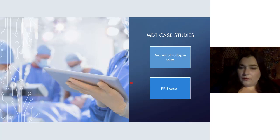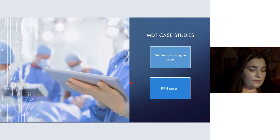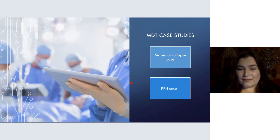So I thought I would share a couple of anonymised scenarios that happened that talk about this. So I was involved in what we call a maternal collapse case. A woman collapsed in her bed postnatally. I went over, I pulled the cord, the emergency cord, which informs the team to come running, flattened the bed and started to do ABCDE, which is airway, breathing, circulation. It's another way of us, a protocol that we would follow medically. And then the team arrived, which I was greatly relieved about.